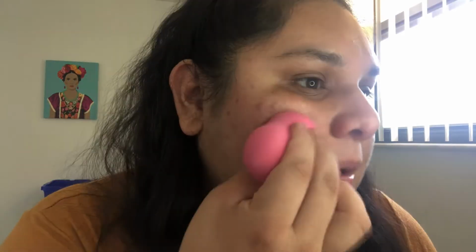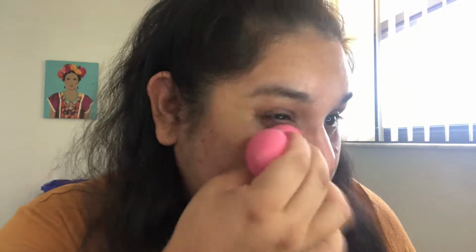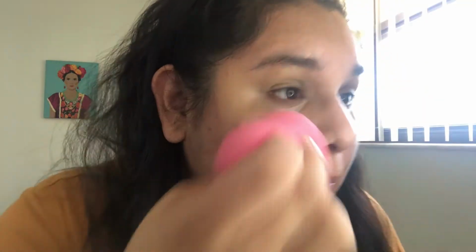Okay, so I'm gonna go in with the Urban Decay Stay Naked foundation. I do notice that this foundation is very liquidy, so my sponge tends to absorb a lot of it. So I do have to use a little bit more than I usually would with any other foundation, which is kind of annoying, but just the way of the world.